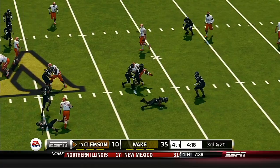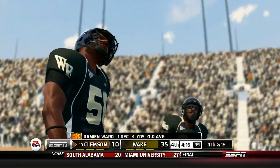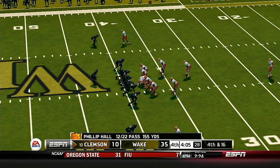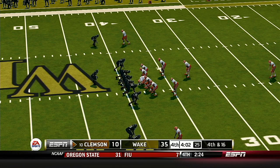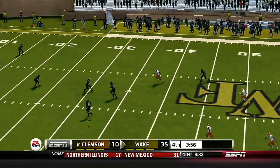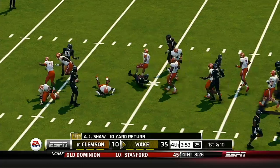A little toss across the middle. Tackle right around the 38-yard line. He made the catch, but he didn't get the first down. Yeah, right now, the way this defense is swarming, there's just no room for him to get upfield for the first down. Shaw is back deep to return. Shaw takes it to 25.